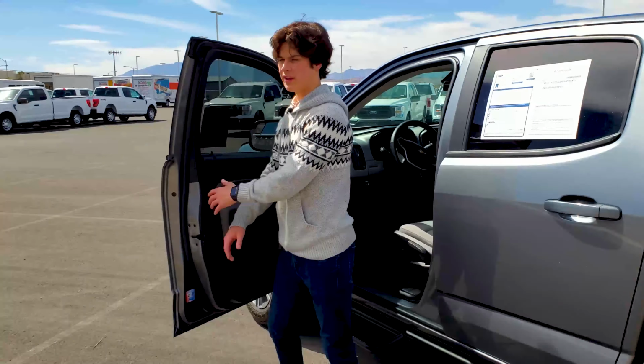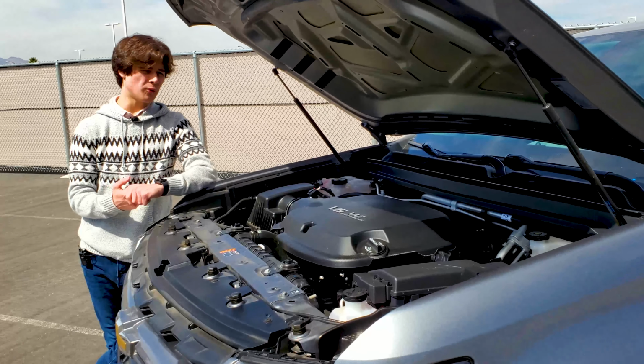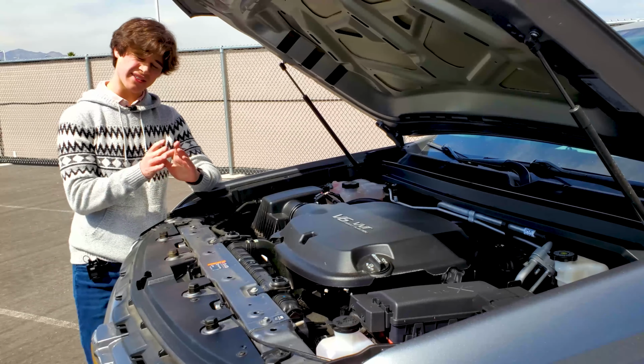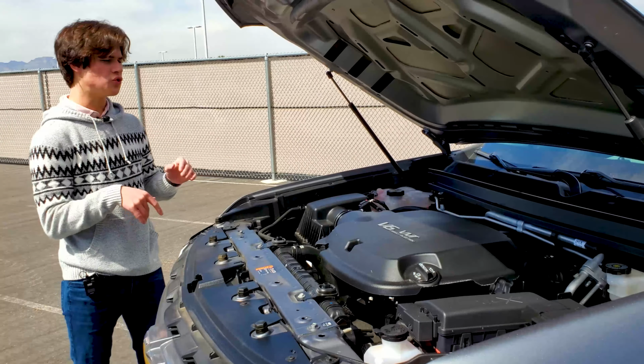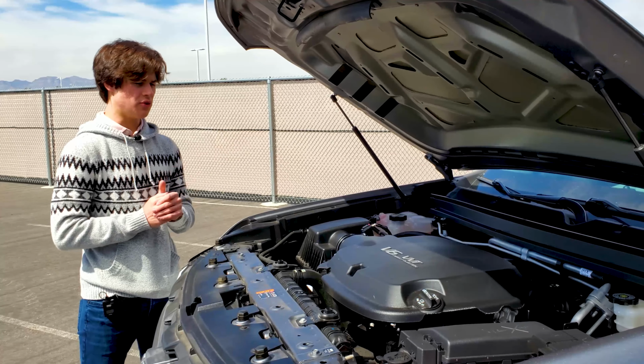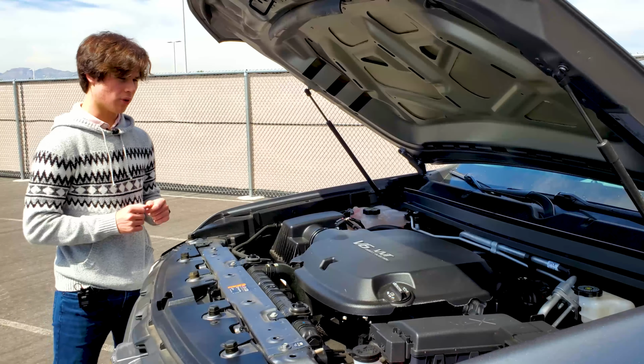All right, now let's hop onto the engine bay. Talk about what's powering this Chevy Colorado. Now you get two engine options. You can get a 2.5 liter naturally aspirated inline 4, or you can get a 3.6 liter V6. Now, this V6 makes 308 horsepower and 275 pound-feet of torque. Not weak, makes more horsepower than a Ford Ranger does. This one's mated to an 8-speed automatic transmission. This is not the 4-wheel drive one. This is the 2-wheel drive Colorado, and this one has 3.42 gears. You can option 4.1, but this one as standard came with 3.42.